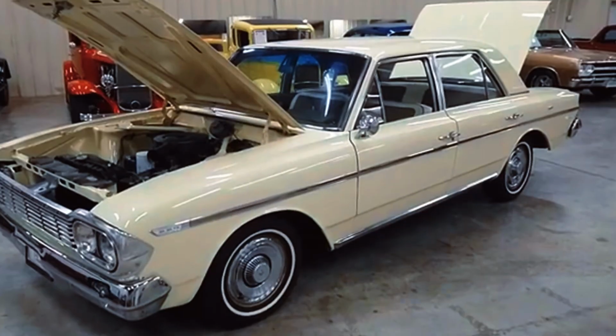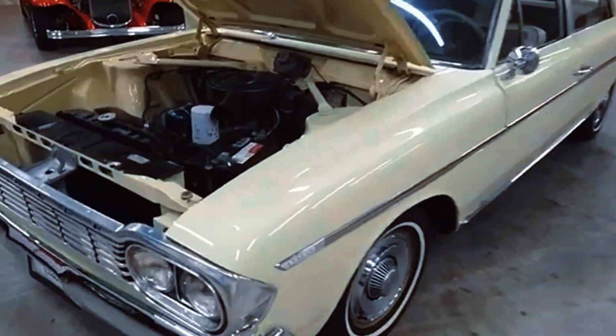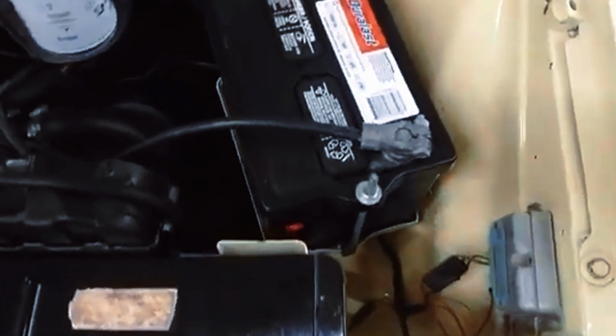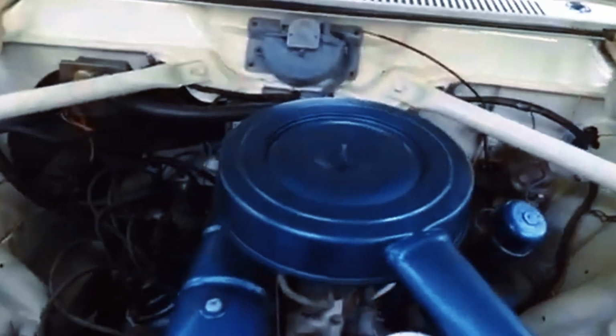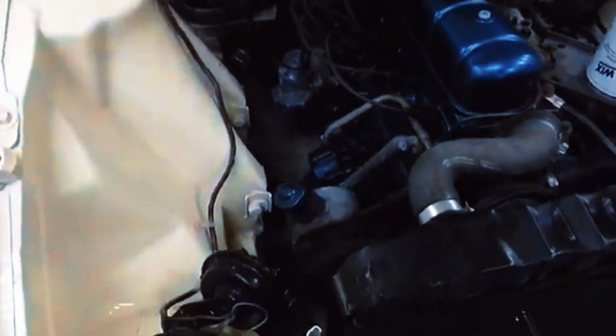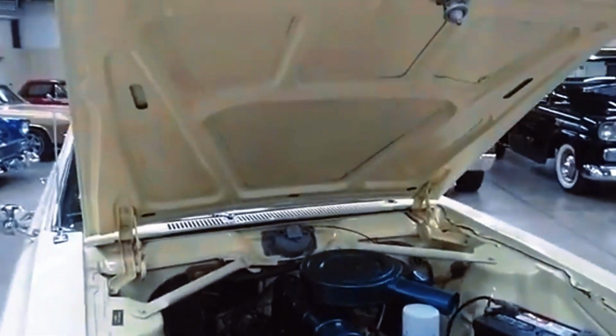Number 3. The 1964 Rambler Typhoon was an ambitious attempt by American Motors Corporation, AMC, to tap into the growing compact car market while appealing to younger drivers with a sporty image. Despite its catchy name, the Typhoon struggled to deliver on performance and style, ultimately failing to make a significant impact.